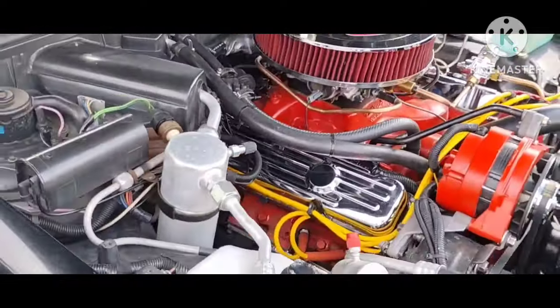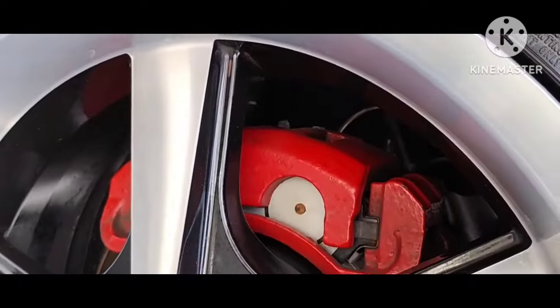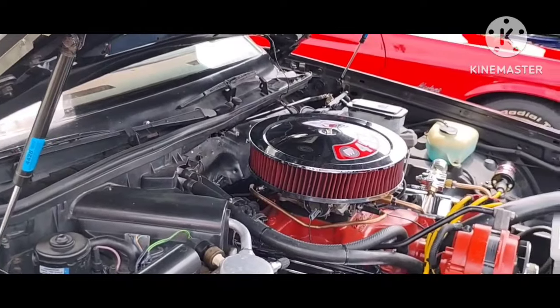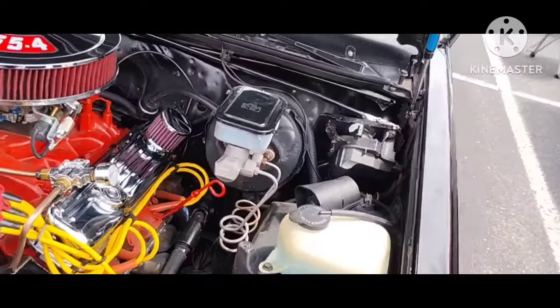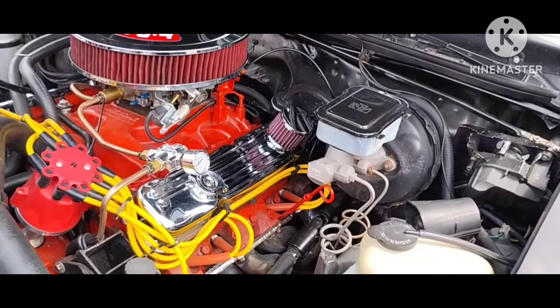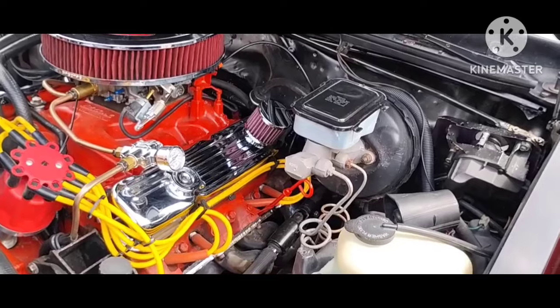Would you like me to go over some of the modifications? Yes. Start with the front brakes. Those are 2000 Chevy S10 brakes, along with the steering knuckles, and they use wheel hubs instead of bearings. They're dual piston calipers, a little bit bigger. Master cylinder from a 91 Caprice, so it has a much bigger master cylinder. It'll come to a stop. Did you have to do a lot of fabricating to get that to work? No, it bolted in.